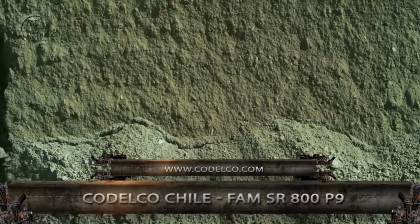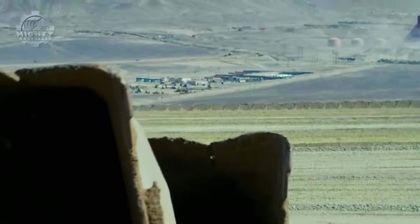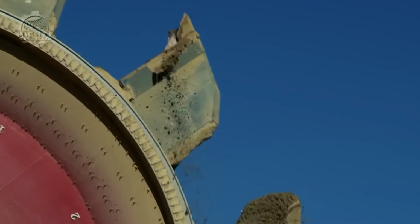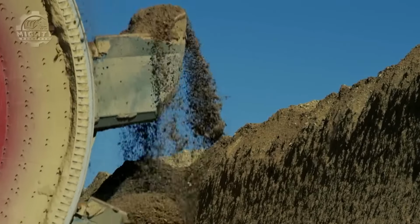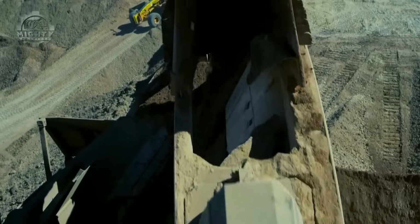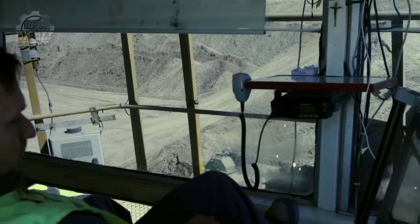Taking things to a higher level, let us now go to the FAM SR800P9 from Codelco, Chile. This is a rotary shovel that moves at a speed of 15 meters per minute. As if that's not enough to increase the total productivity, it also has a bucket that can reach up to 25 meters high and is also 52 meters long.